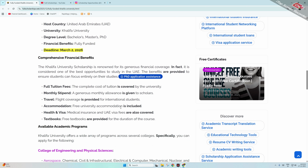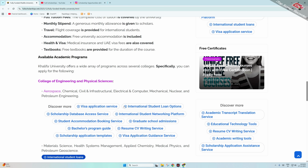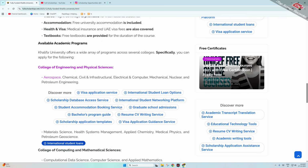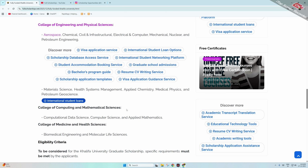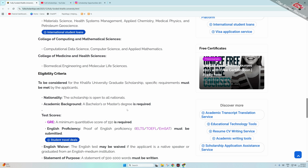It will give full tuition fee, monthly stipend, travel which includes flights, health and visa, accommodation and textbooks. The departments or subjects in which you can complete your degree are Aerospace, College of Engineering and Physical Sciences. You can see computing and mathematics, medicine, health, and eligibility criteria.